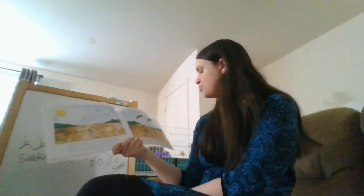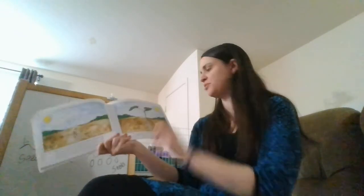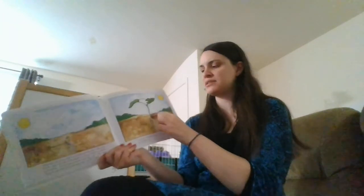Up grows a shoot. Green leaves grow up from the shoot towards the sun. Okay, so the shoot, remember, that's the beginning of our plant. It's the stem growing up and our leaves. This is where our carrot plant is at right now.